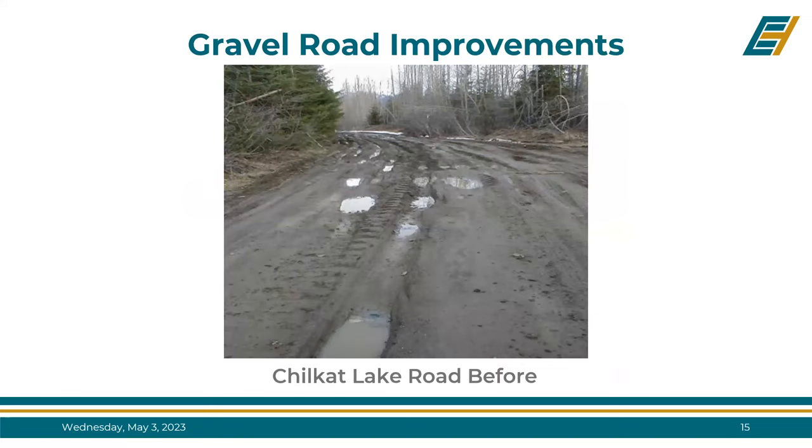And then just one more section: a flat road, potholes, standing water, rutting, washboards, false ditches, no ditches. So basically, everything that can go wrong in a gravel road we have here.